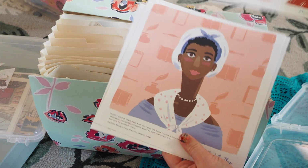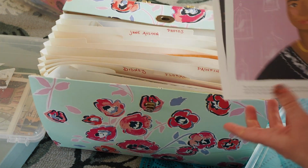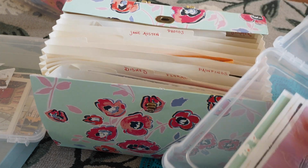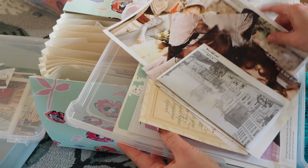Oh look, here's some more of the literary ladies. I didn't have room for all of them, but see, do I put these in with Jane Austen? Do we expand the Jane Austen section to be just a sort of general literary section? But yeah, here's some of this stuff.